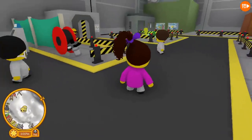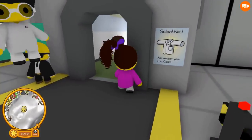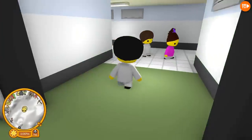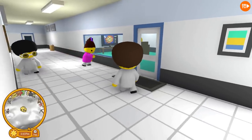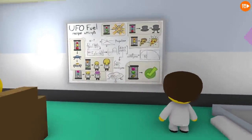Let's go into here. Scientist, remember your lab coat. Of course we will. WoollyBear just went in the wrong direction. So is it to the left? WoollyBear, wrong way. Wrong way, WoollyBear. That door's locked. It's in here, WoollyBear. In here. Okay. So UFO fuel.